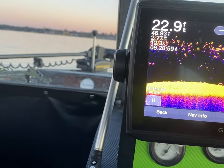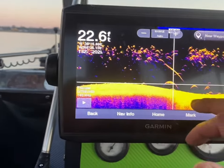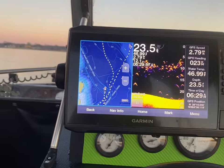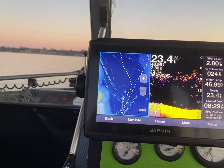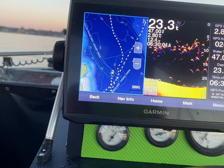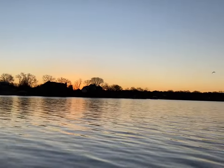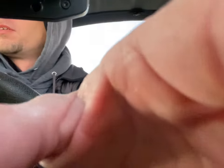I'm going to put a waypoint in this vicinity. That mud line that's back here, as soon as we get in it, it's probably gonna be warmer back there, and it's definitely gonna heat up faster. And there ain't a cloud in the sky, Bobby! We're gonna find them. We're gonna try to catch them. There you guys go.